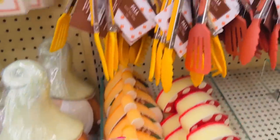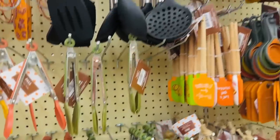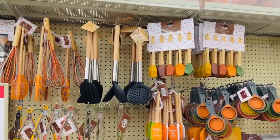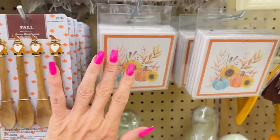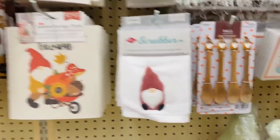And then they had a lot of little mushroom things, mushroom and gnome things. I thought those were really cute. Just, you know, kind of vintagey, like if you were stepping into a 1970s kitchen. I thought that was kind of fun and fabulous. And check out this gnome cookie jar. I have the gnome little mug. I thought that was really cute. They have a bunch of gnome stuff still.